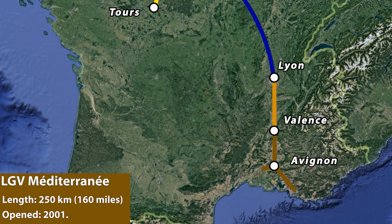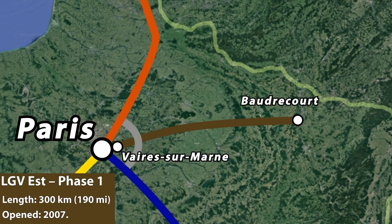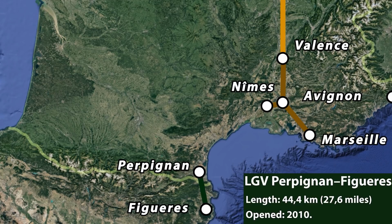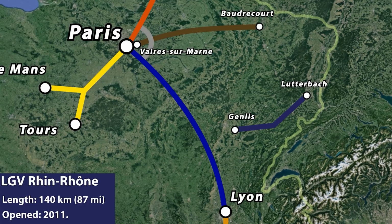Then we have LGV Est Phase 1, that connects this place, 20 km east of Paris, and this place, between Metz and Nancy. LGV Perpignan-Figueres, a cross-border connection with Spain. It connects Perpignan in France and Figueres in Spain. LGV Rhine-Rhône is the first interregional connection that does not directly connect Paris with some of the other regions. Only one segment of this route was built from Genlis near Dijon to Lutterbach near Mulhouse, while other parts of this route from Dijon to Lyon and connection with LGV Sud-Est and thus connection with Paris have never been constructed.